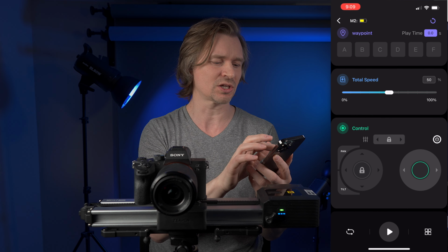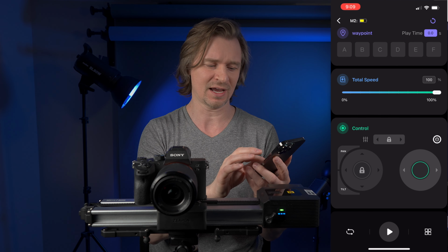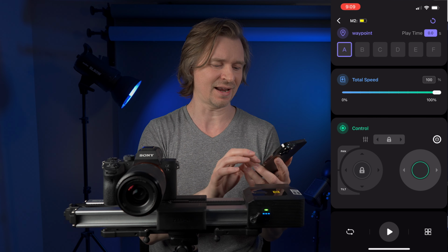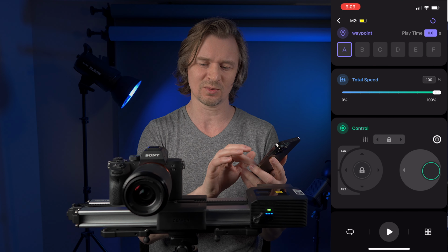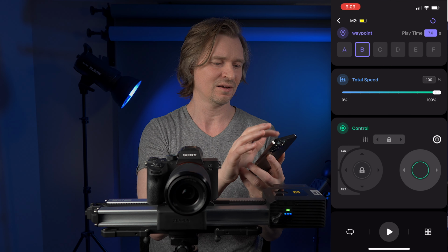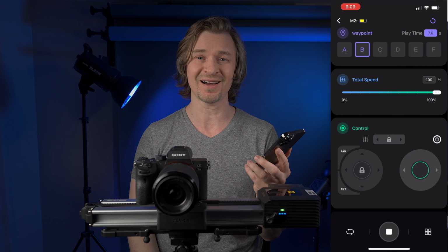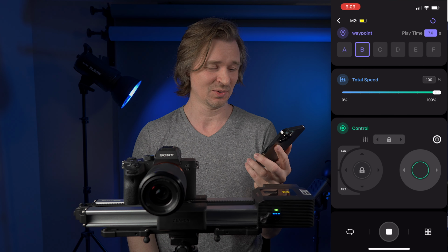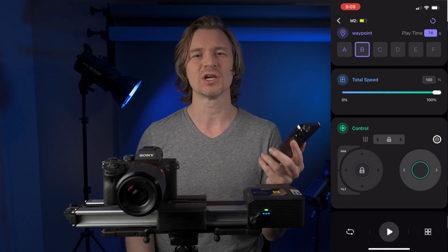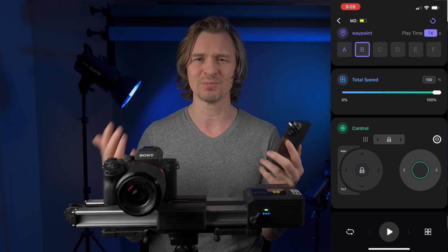So anyway, I will just turn the speed up, just so we can do this fast, and I will move it over here, set the waypoint at A, move it back this way, set the waypoint at B, and then we will just play. And there you go. That is it. We are done. And you can loop this as well if you want. It is just so easy, so intuitive to use. It's so smooth, it's small, it's lightweight.